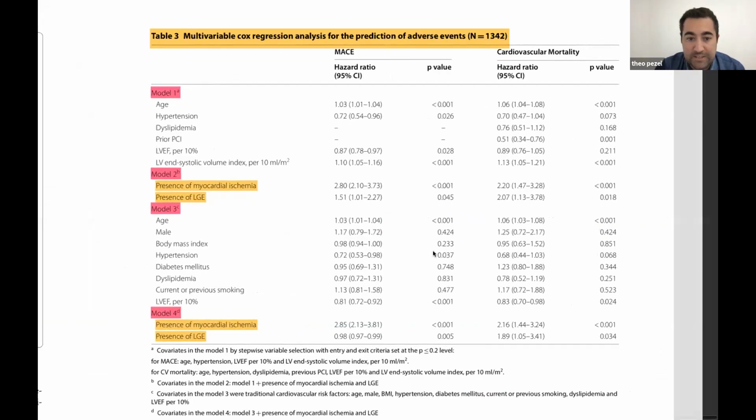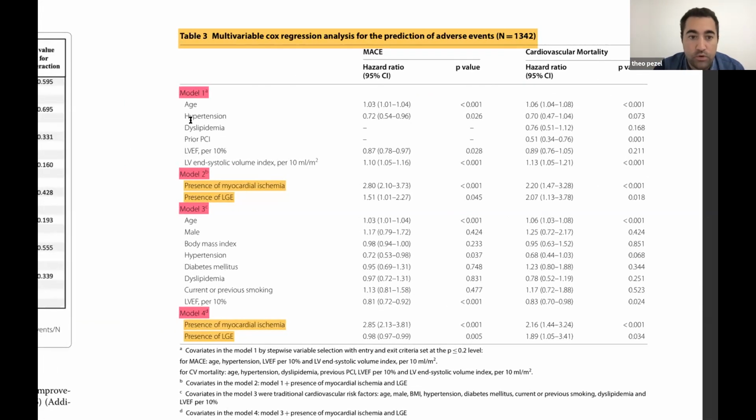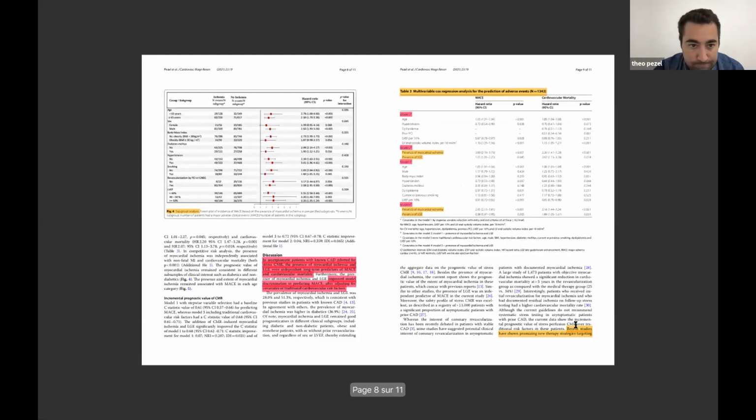In multivariable analysis, I will go very quickly. As you remember, in model 1 we used stepwise selection. If you had myocardial ischemia or LGE, it was systematically associated with MACE and cardiovascular mortality, so independently associated. And if you do not use a stepwise selection, which is maybe less clinically relevant, but include immediately all traditional risk factors, these are the same results: the presence of myocardial ischemia is also independently associated with MACE.